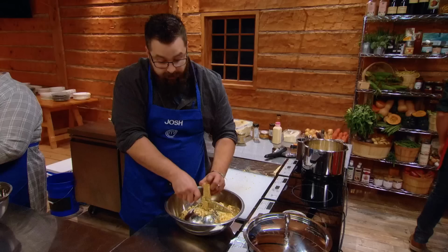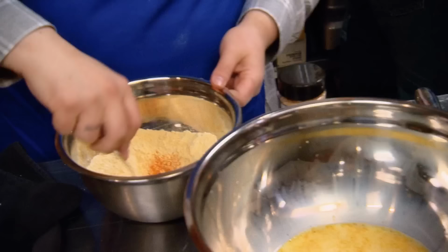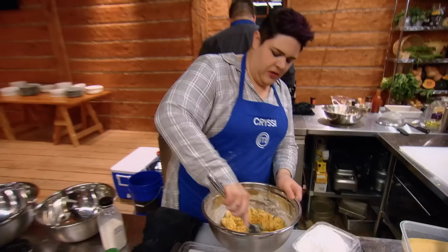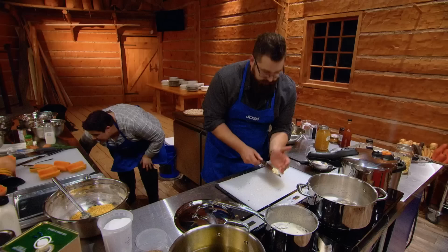You got this, bud. I'm working on our corn chowder right now, so I'm getting as much corn as I can off of here. I am working on a corn fritter that's gonna go with our soup. I'm using corn flour, corn meal. It's gonna be amazing. In the last challenge, I almost went home. The end is so close. You know, we're down to 4 cooks now. It's definitely going to be a tough game from here on out.